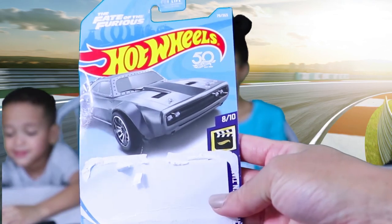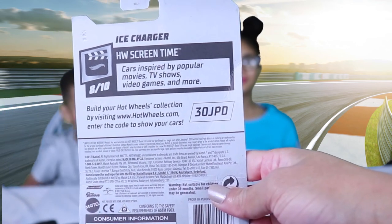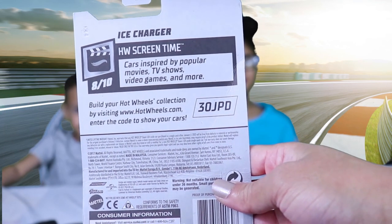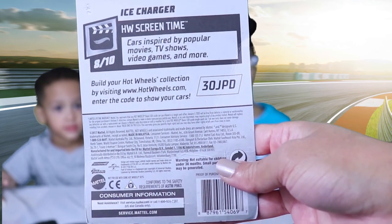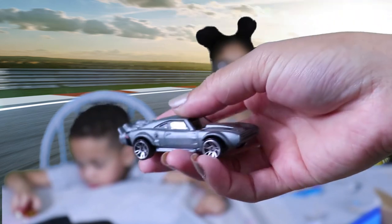I think this is a movie. So this one says The Fate of the Furious, and this says Hot Wheels Screen Time Vehicles. The name of the car is Ice Charger. It's from 2017. It's the 8th car out of 10 vehicles. As you can see, these are cars inspired by popular movies, TV shows, video games, and more. This one has gunshots on the side, which is very weird. I guess it's from an action movie. It has a matte gray color with a black stripe, and it looks like pipes or something on the back right there.